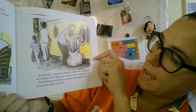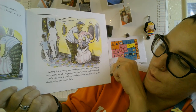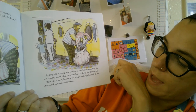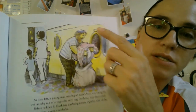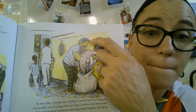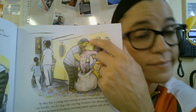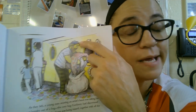As he left, a young man wearing an artist's beret was taking his wet laundry out of a bag, the very bag Corduroy had discovered. So you see this type of hat? That type of hat is called a beret, and lots of artists like to wear those. Why? I don't know. I was an artist, and I don't remember why we were supposed to wear berets, but we just all seem to like to wear them.